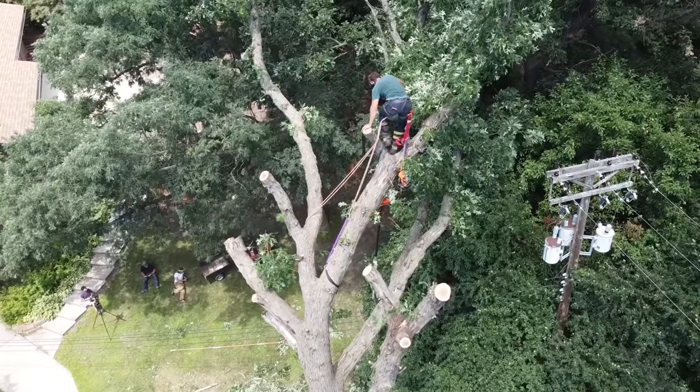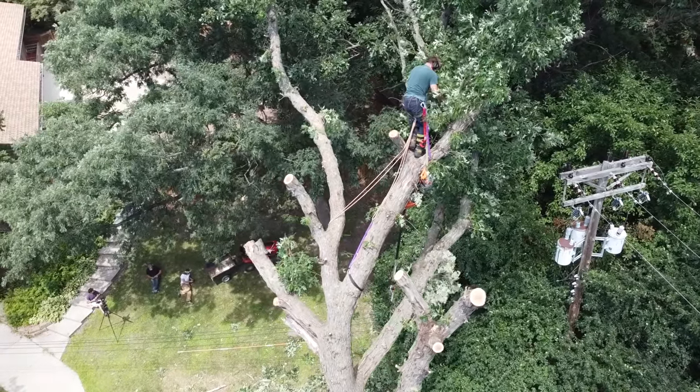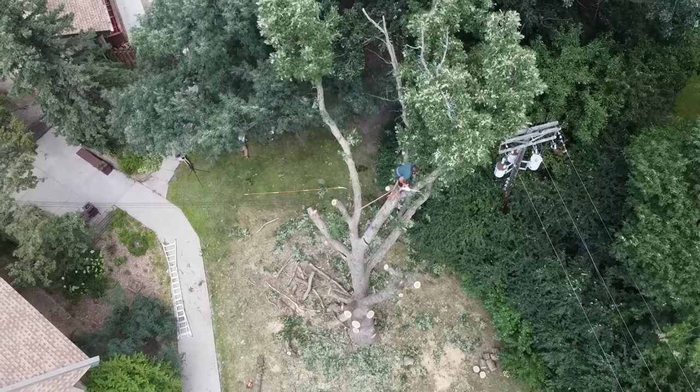Down here snacking. He's up there working. Yeah, just lounge around the lawn and have a snack and whatever.